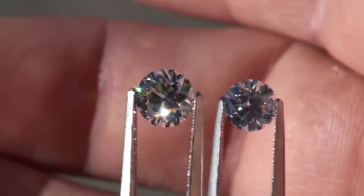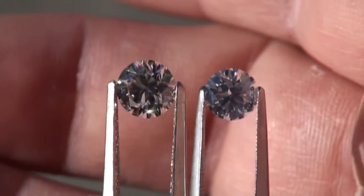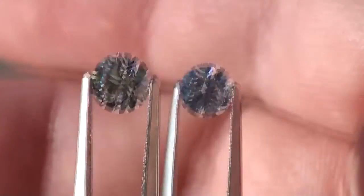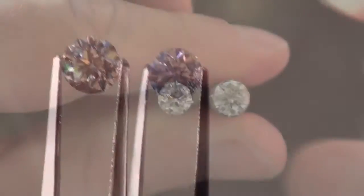There's with my hand behind it, just adding a different type of contrast behind the diamonds. And there's without my hand behind the two diamonds. So there are those comparisons in direct sunlight.